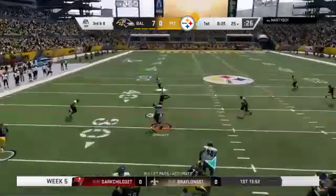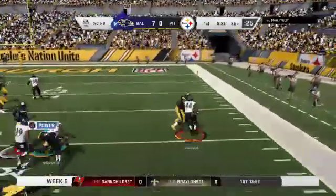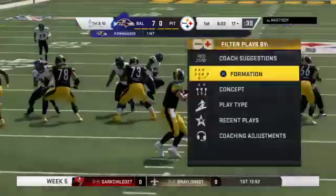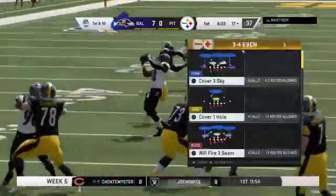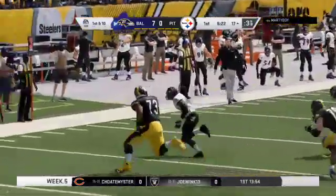On third down, Roethlisberger. Room here to run. And they're going to be set up in the red zone right around the 17-yard line. That's now his second interception in as many weeks from his linebacker position.